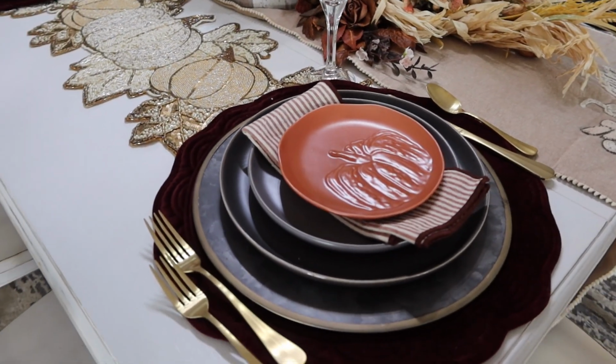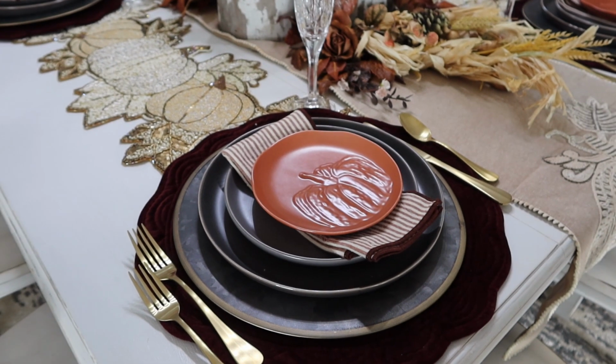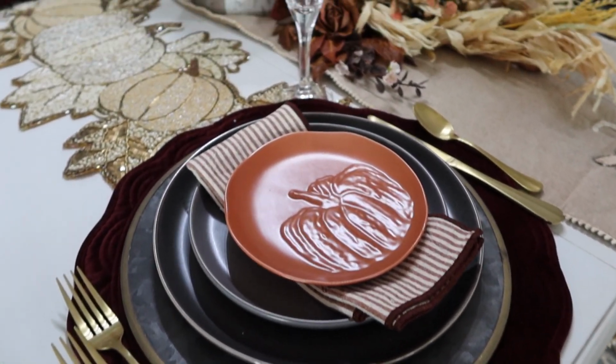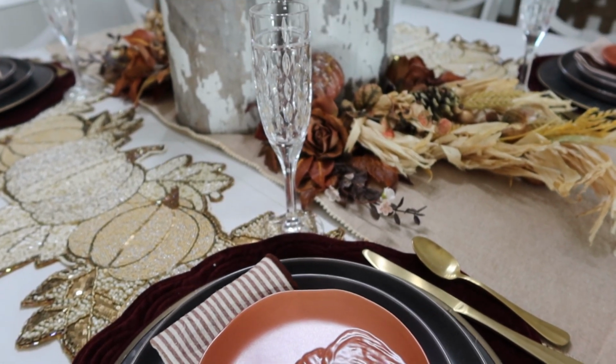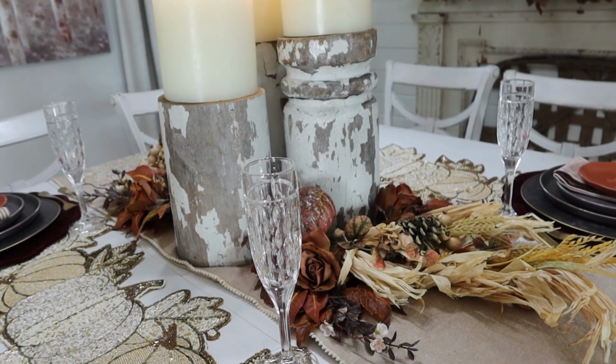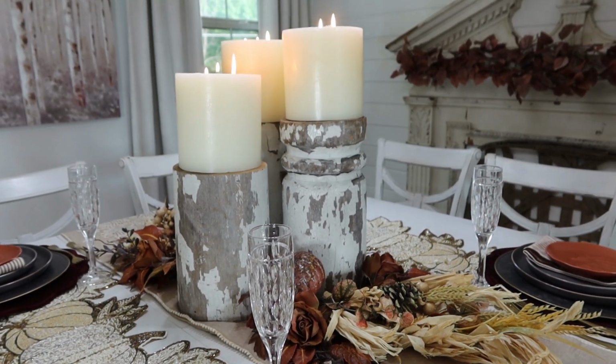I put them out for every holiday. They're just so much fun to create, and I think the fall one has got to be my favorite one. I just love the warm, rich colors. And of course the pumpkins. You can never have too many pumpkins.